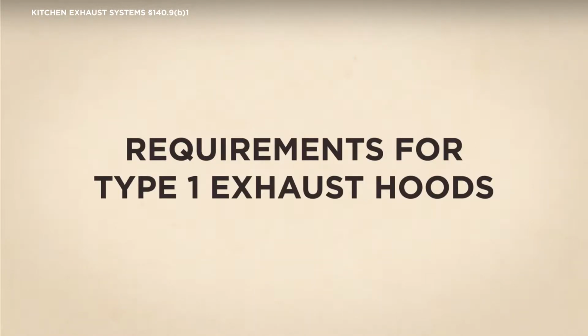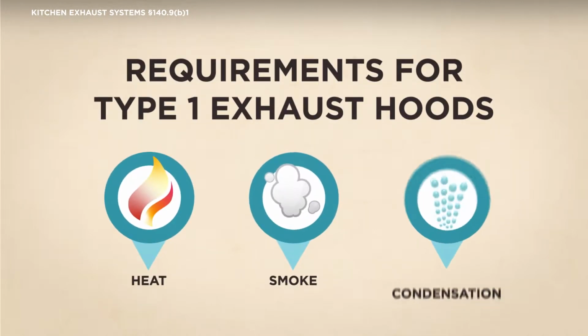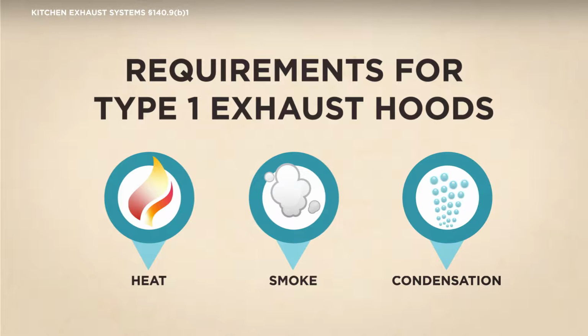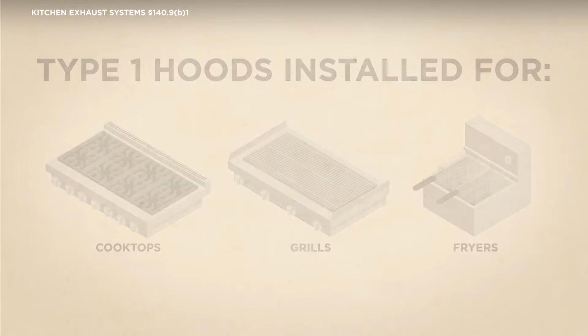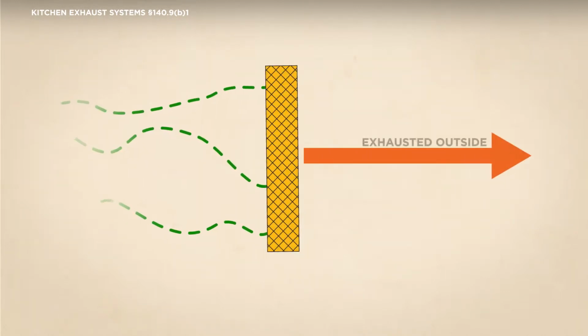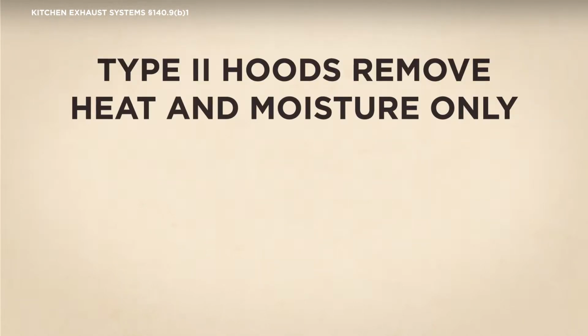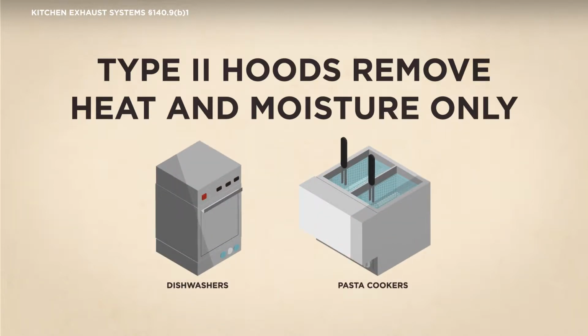The ENERGY standards have requirements for Type 1 exhaust hoods. Type 1 hoods are designed to remove heat, smoke, condensation, and other greasy byproducts of cooking. Type 1 hoods are installed over cooktops, grills, and fryers. The hood's filter captures grease and other contaminants before the air is exhausted outside. In contrast, Type 2 hoods remove only heat and moisture and are installed above commercial dishwashers and pasta cookers.